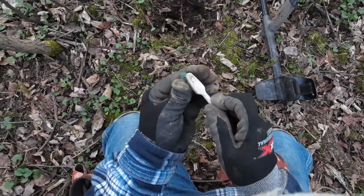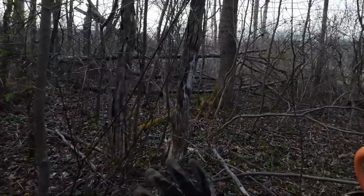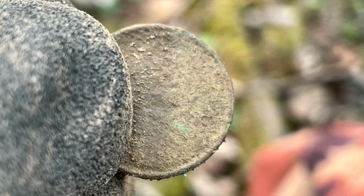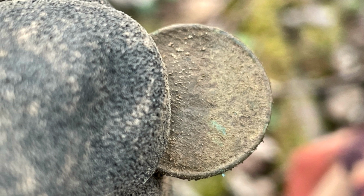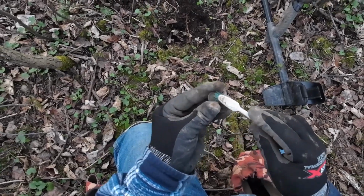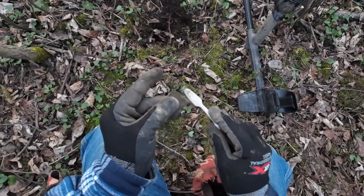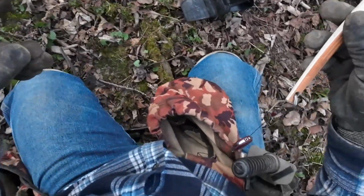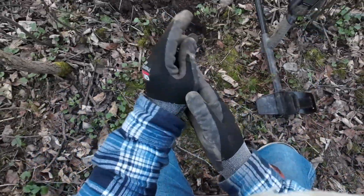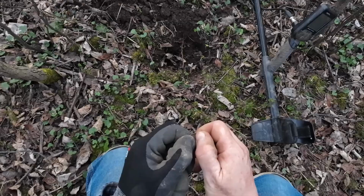I consider this a major victory to find a coin in this mess. And you know, maybe I'll be rewarded by finding a 1943 copper. Well, that's nifty. I'll see if I can get a date off of it. If not, we'll just keep on looking.